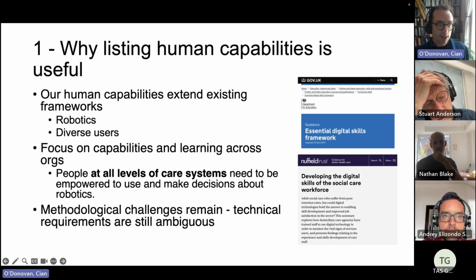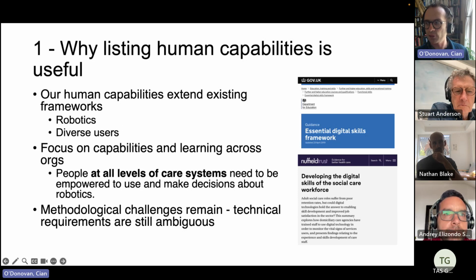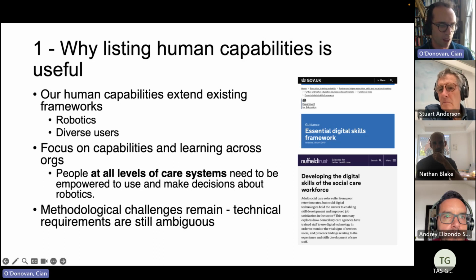There are some methodological challenges here. We found it really hard to talk to people about human capabilities. People kept wanting to talk to us about technical functionality. And that's quite interesting to us, and how dominant the tropes and frames of technological determinism are. In other words, if we have a problem, we solve it through changing the technology. Even talking about the human side of this was quite difficult at times. So in the paper we'll have some reflections on that.